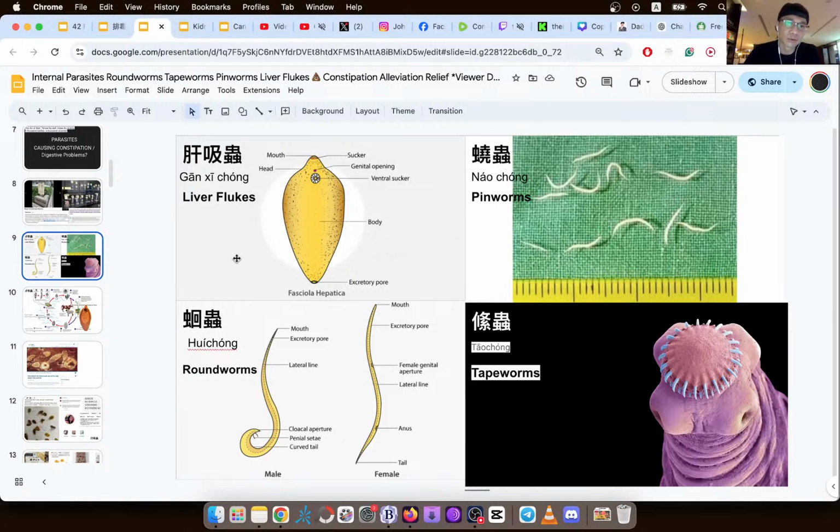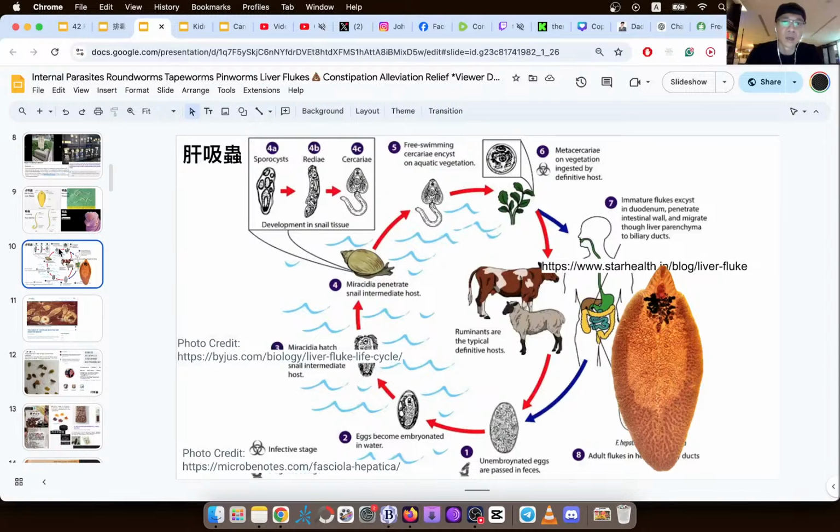We have the liver fluke here. This is pinworms. You probably heard about this when you were little. Tapeworms and roundworms. Okay, understanding parasites, you want to understand their life cycle.